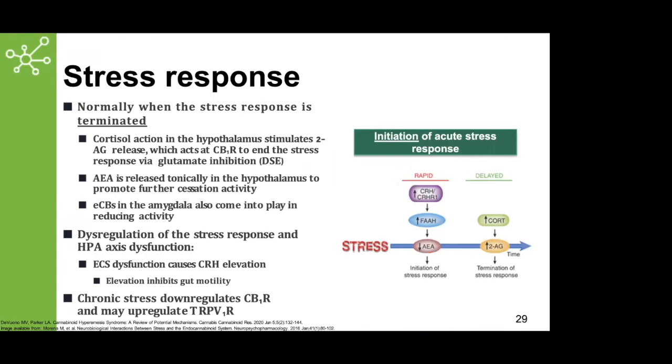Now, let's start with the little graphic on the side and talk about the initiation to acute stress. Acute stress exposure rapidly increases corticotropin releasing hormone. This will bind to receptors and rapidly increase the enzymatic activity of fatty acid amide hydrolase. This will then result in reduced tone of anandamide, which will then contribute to activation of the HPA axis as well as stress-related behaviors. Now, think back to what we talked about with anandamide. Higher levels of anandamide are associated with reduced stress and anxiety. So it makes sense that low levels of anandamide are going to result in increased stress.